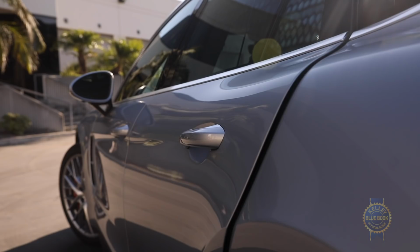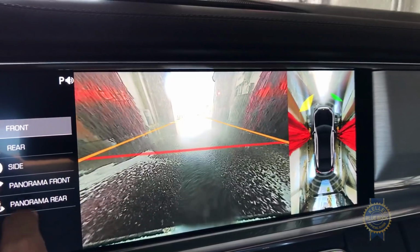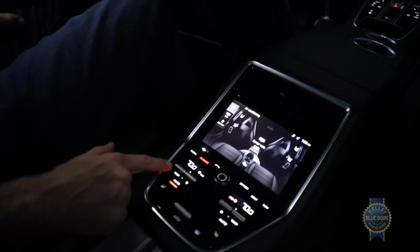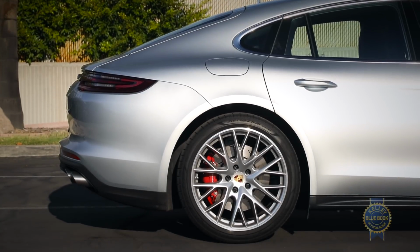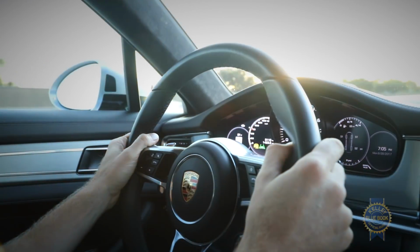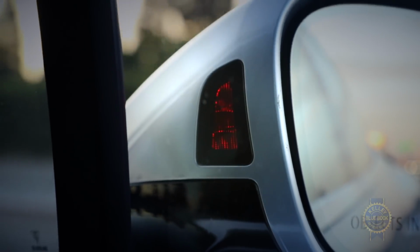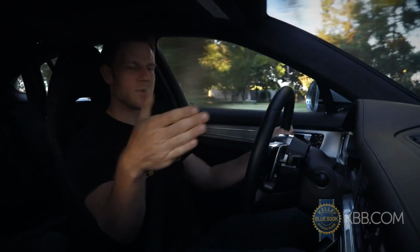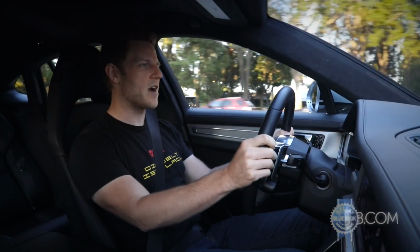Other noteworthy options include soft closed doors, a 360-degree camera system, ventilated seats, 4-zone climate control, rear wheel steering, and electronic driver aids like adaptive cruise control, blind spot monitoring, road sign recognition, and lane keep assist, which can help steer the car back into its lane if the driver's not paying attention.